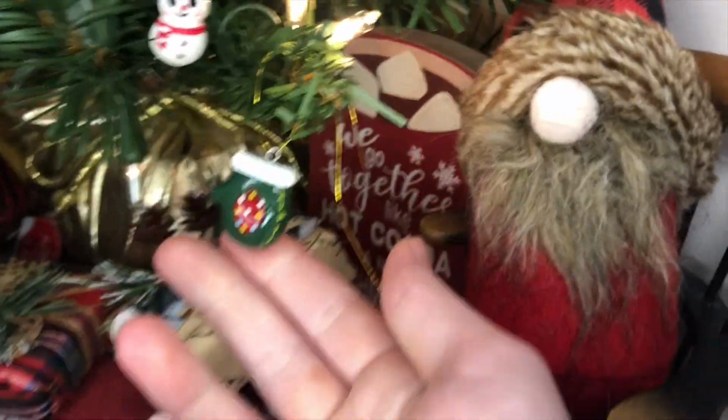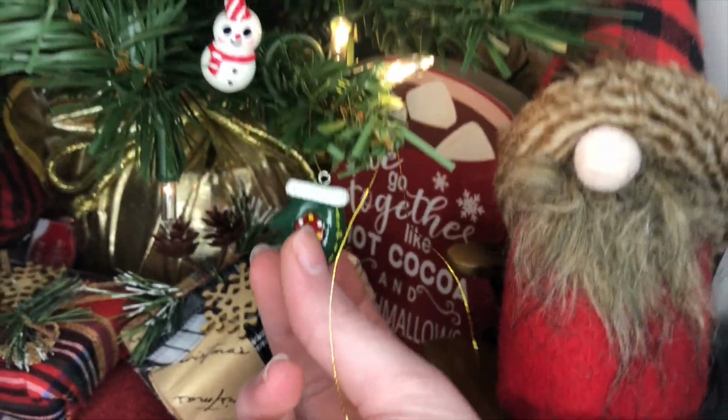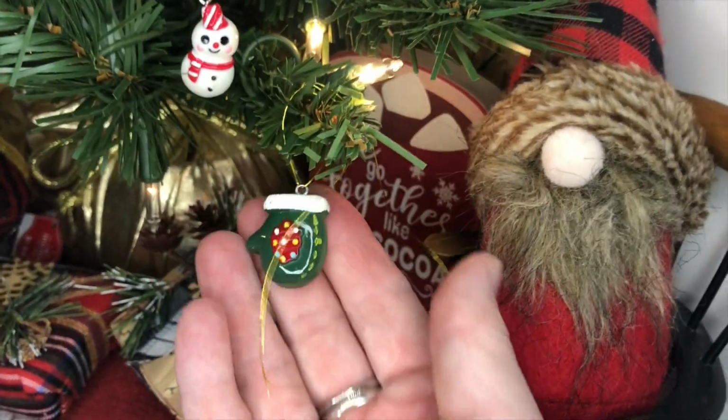All right, let's see, ornament on the tree down low. We need to keep them higher up. Well, we're running out of room. Yes, we are. Very pretty.